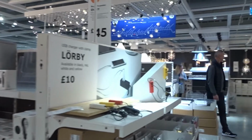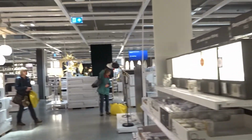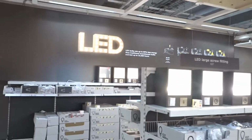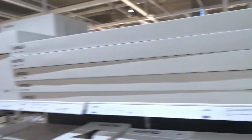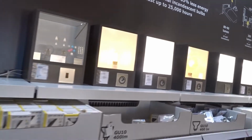They have USB Bluetooth speakers, they have lights here, all ready for Christmas. They have LED lights as well, standing lights. So they have so many deals, so many options to look at as well. Different types of lights, light bulbs.